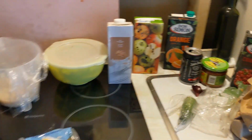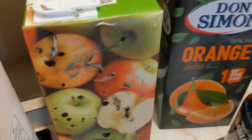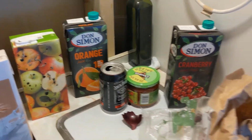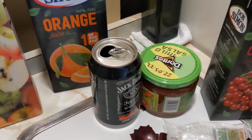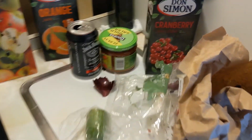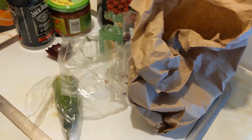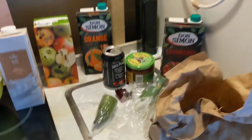That's everything we're throwing away from the fridge. So we've got some really old cheese, pancake mix that I just didn't finish, some icing from God knows how long ago, oat milk. That is the mouldy apple juice that fell over and was leaking gradually at the back and no one knew about it. We've got some really old orange juice, cranberry juice, a Jack Daniels that my brother didn't like that for some reason Dad put back in the fridge open, so I'm throwing that away. Some salsa that's quite old, and then just throwing away the packets of onions that I've now put into one packet. Oh, and a really manky old cucumber.